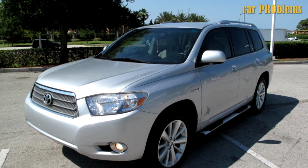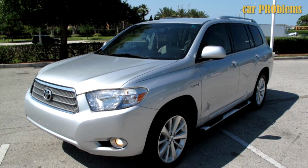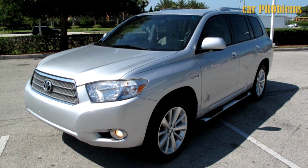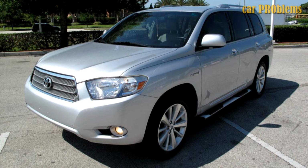Another competitor, the Toyota Highlander, is about $1,000 more expensive. The Highlander has more modern technology, but the Trailblazer performs better. The Highlander is advised because it is more affordable and has a longer lifespan.